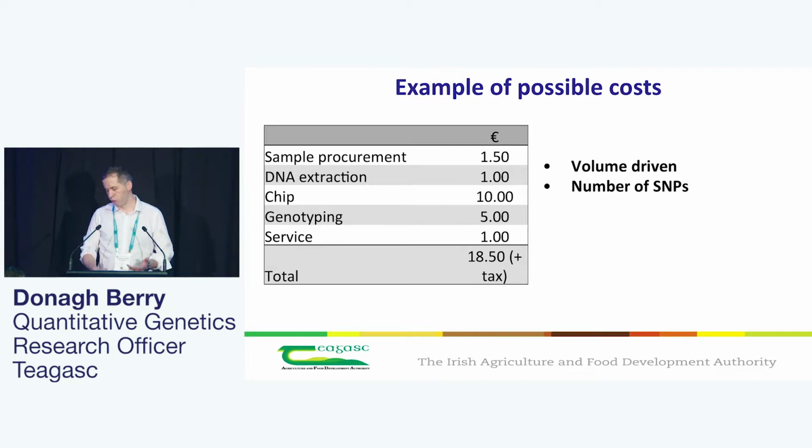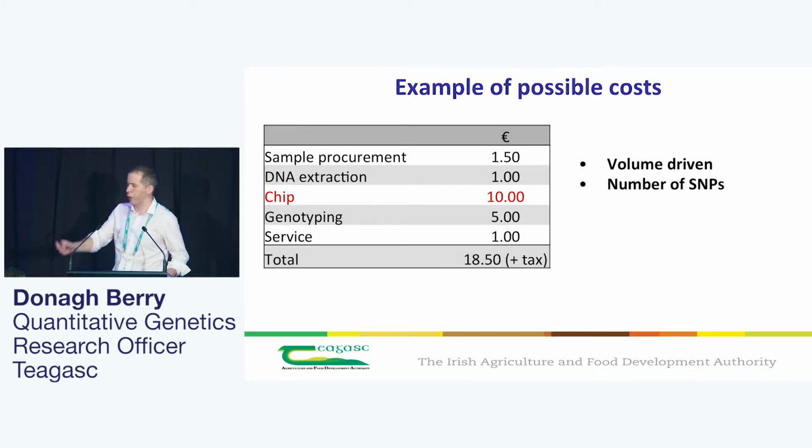DNA extraction varies obviously, but it's usually around €1. The chip, again, that's only a look at across what many chips are now in cattle and sheep. Genotyping services around €5, and then a service charge of 10. But the point I want to make, and it's a point that Andre Egan made to me several years ago, was that we are always bashing Thermo Scientific or Illumina to drop down the price of the chip. But the price of the chip is really only around half the price of the rest of the service.